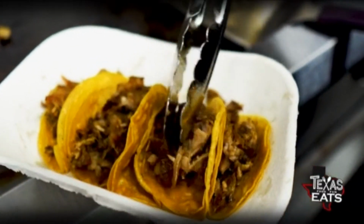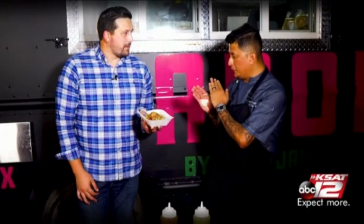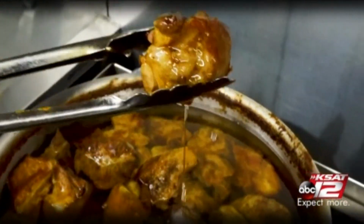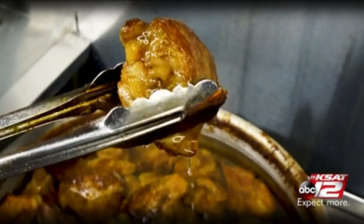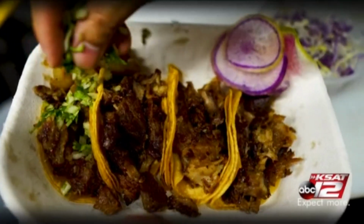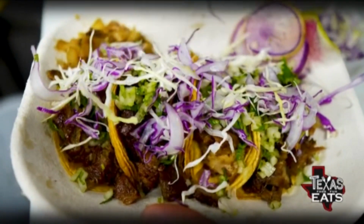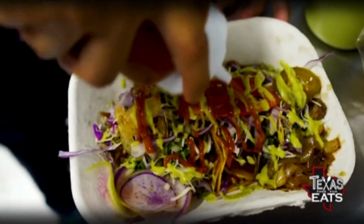How do you get them so tender? I brine my carnitas one night before. I cure them with salt before confit them. Like really slow cook. And that confit, that's going to give you that really nice texture on there. It's going to break it down, but it's also adding all that fatty flavor you want. And you added a lot of acidity on there as well. That's going to cut through the fat, give you a really nice, well-rounded flavor.